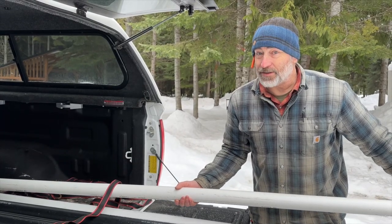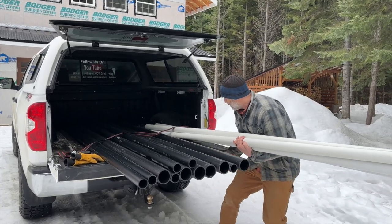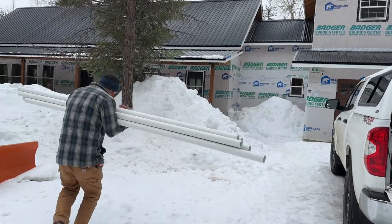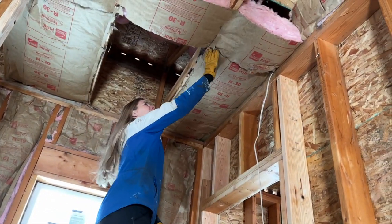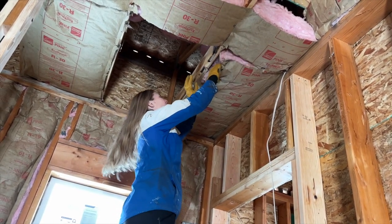What we're gonna work on first is this. I'm always looking for that light in the shadow. Let's go see if we can't get some vent room. First thing we gotta do is get the existing insulation out of the way so we can run these vents.